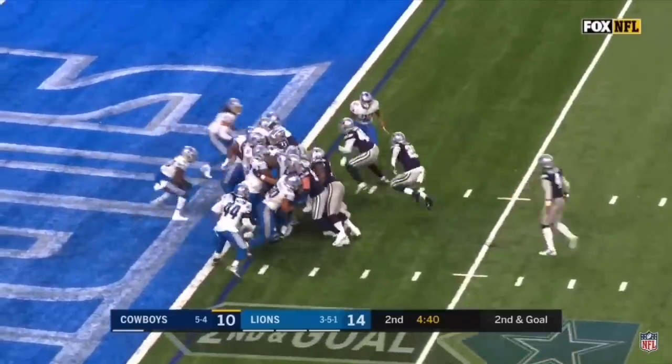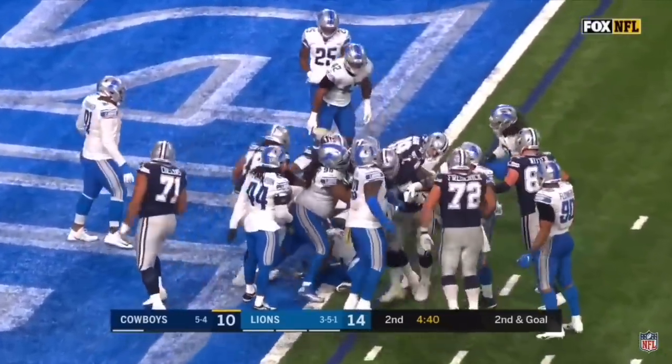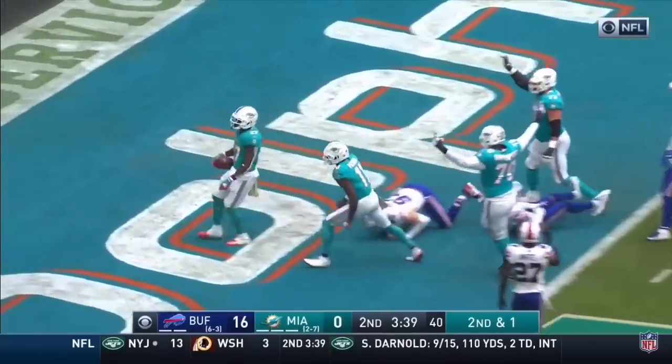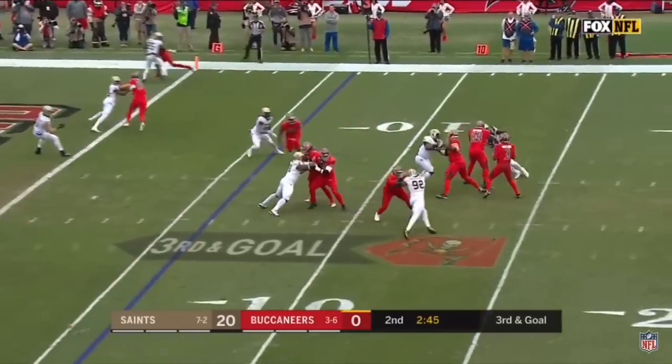Go jumbo. They're going to run it to Elliott. Elliott's going to get in. Clock down to one. Here's Belize sneaking in for the touchdown. A misplayed snap. Third and goal.